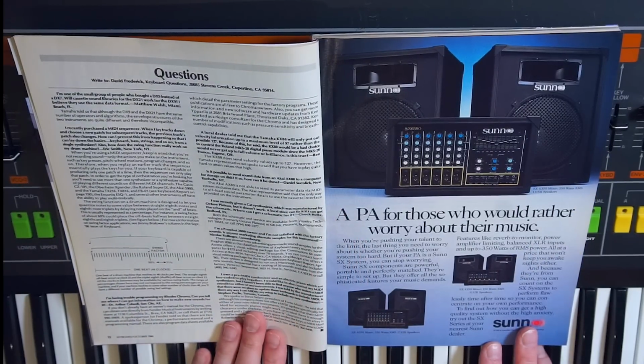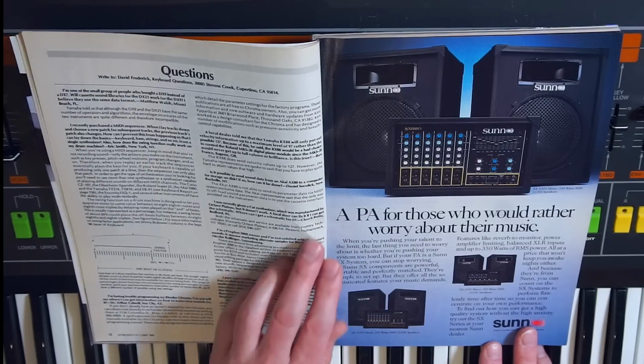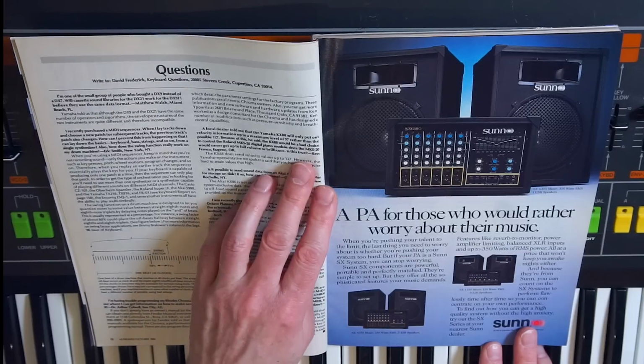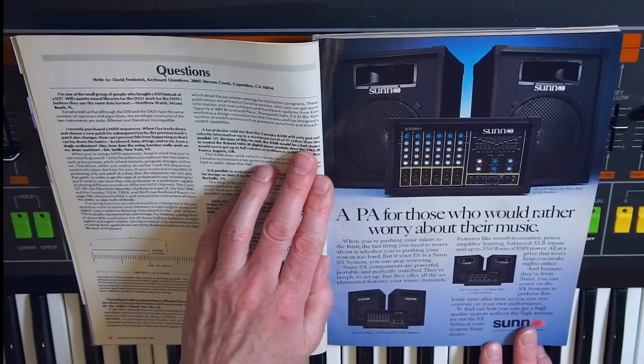Ah yes, the questions page. This is where you could write in questions, technical or musical questions, and you'd get answers, hopefully. Here's a guy asking, is it possible to send sound data from an Akai AX80 to a computer for storage on disk? And no, that's not possible on the AX80.